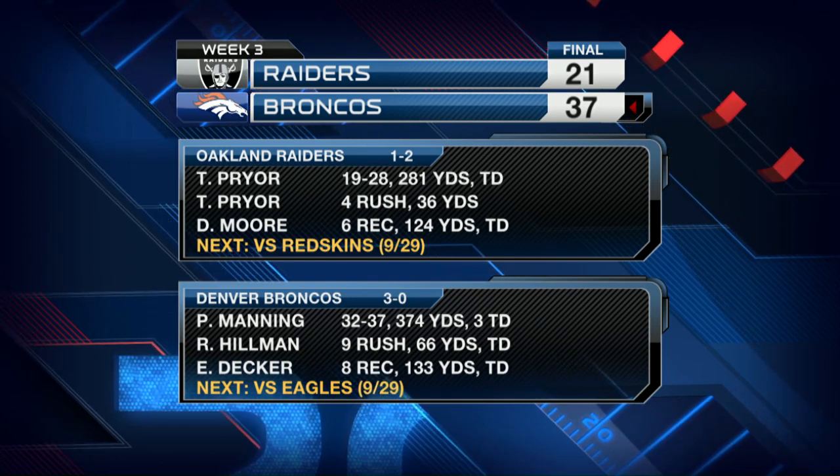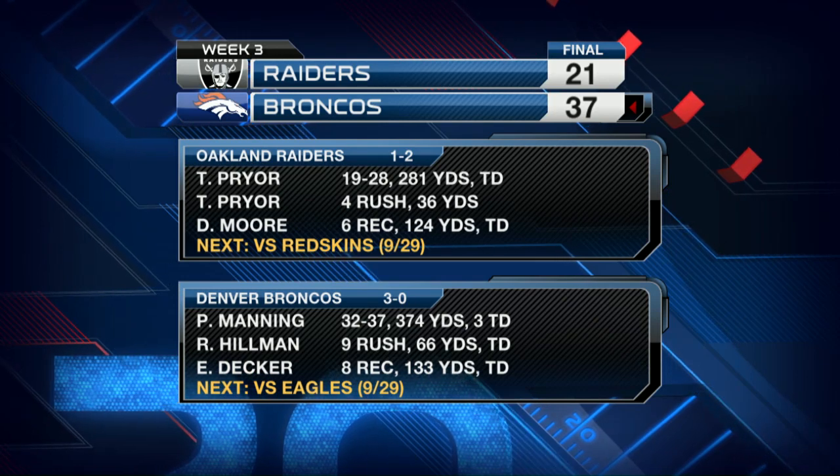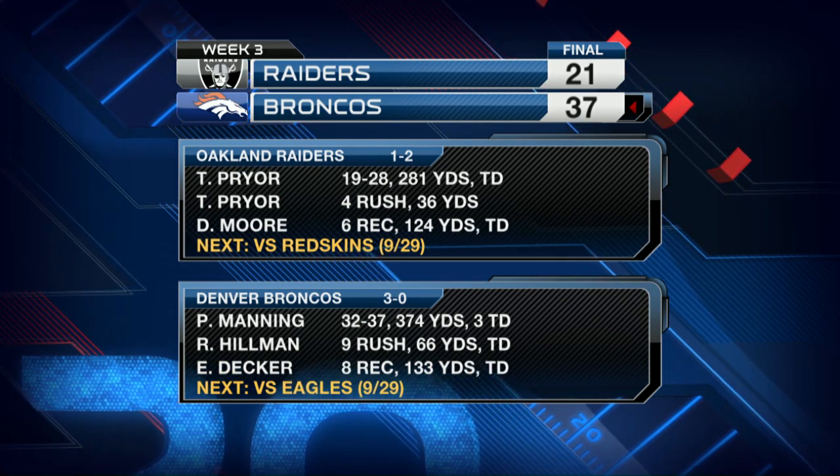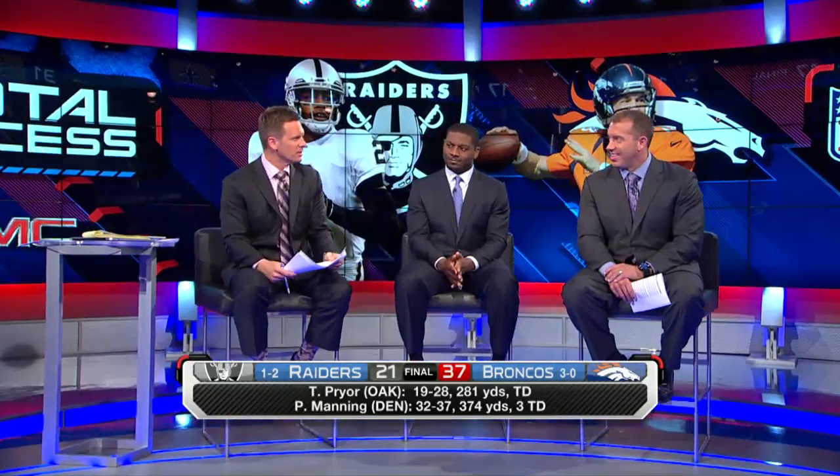The Broncos beat the Raiders. Denver now 3-0 on the season. The Raiders drop to 1-2. Peyton Manning, 3 touchdown passes. So let me see. That's 10, 11, 12 touchdown passes with 0 interceptions on the season for Peyton Manning. Don't think he's looked any better than this.